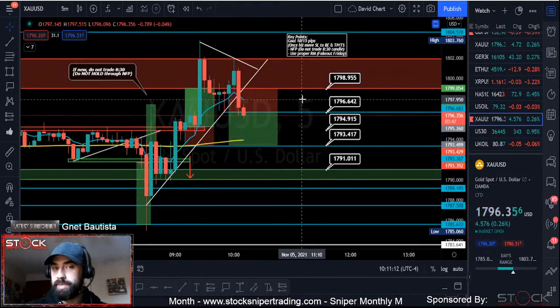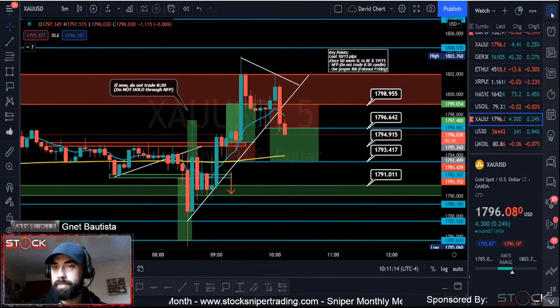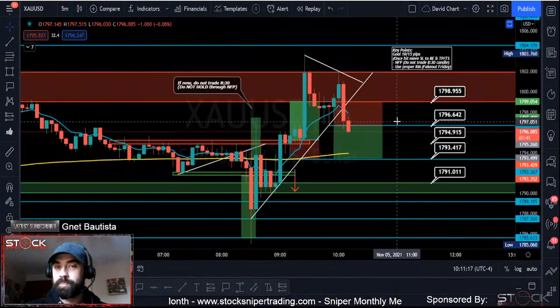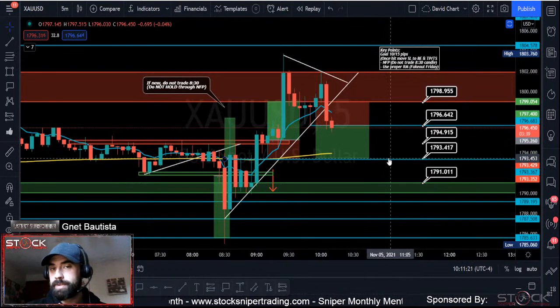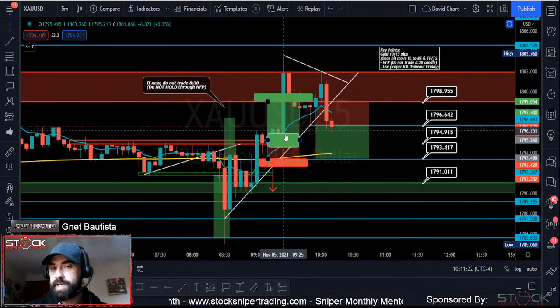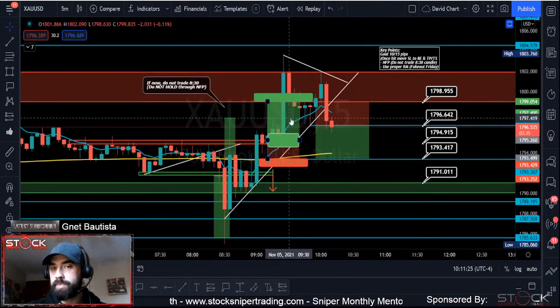Oh, guys, double top. Let's see. Come on, drop, drop, drop. Remember, it's coming into key areas right now, guys. So remember, have your stop loss.